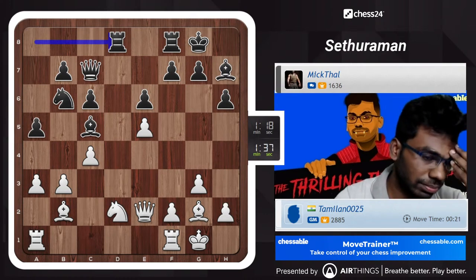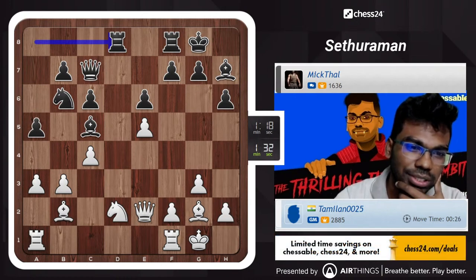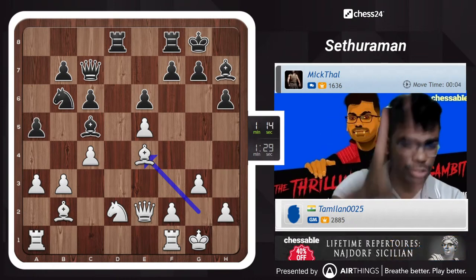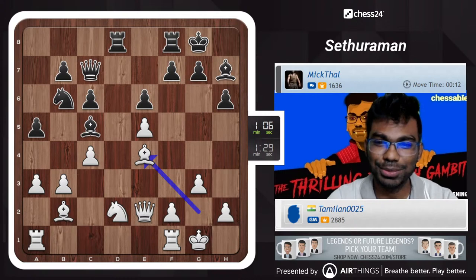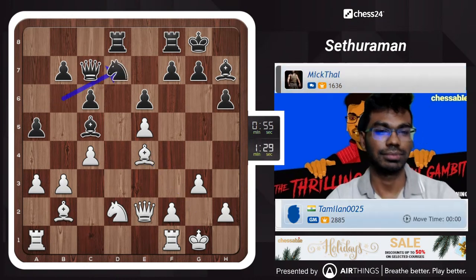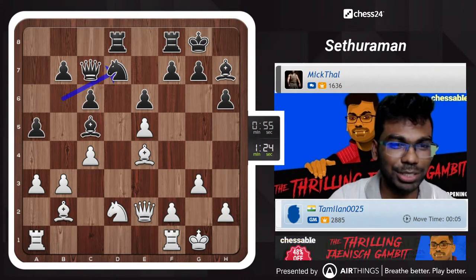Okay, bishop e4, knight e4. Bishop e4, probably. Bishop d4, he cannot play. Okay, bishop e4, bishop e4, knight e4, I like it. Okay, let's go. I would like to preserve this knight, because then it can later jump to d6. And also rook d2 doesn't work here because of bishop h7 check. That's why you don't play b3. Yeah, that's why I don't play b3.